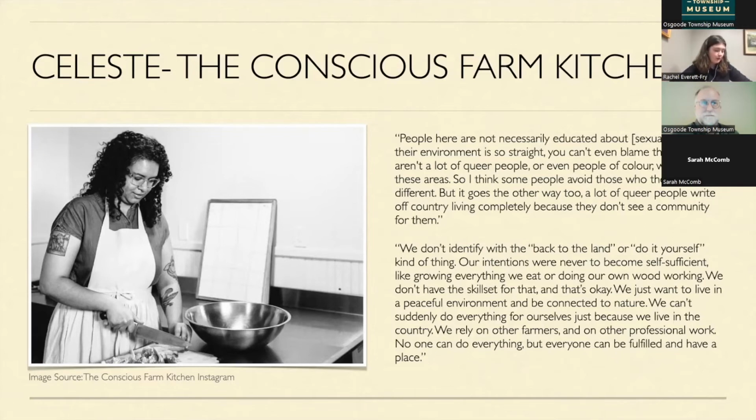There aren't a lot of queer people or even people of color who live in these areas. So I think some people avoid those who they see as different. But it goes the other way too. A lot of queer people write off country living completely because they don't see a community for them.